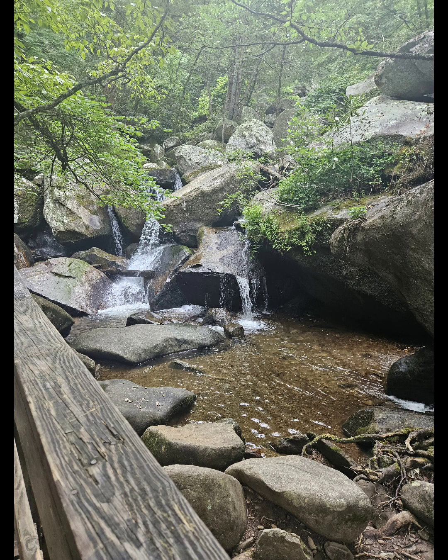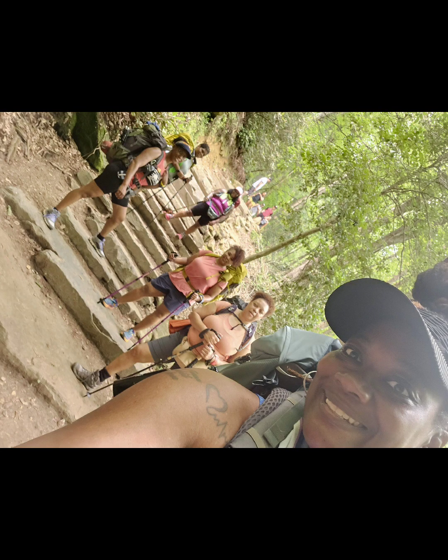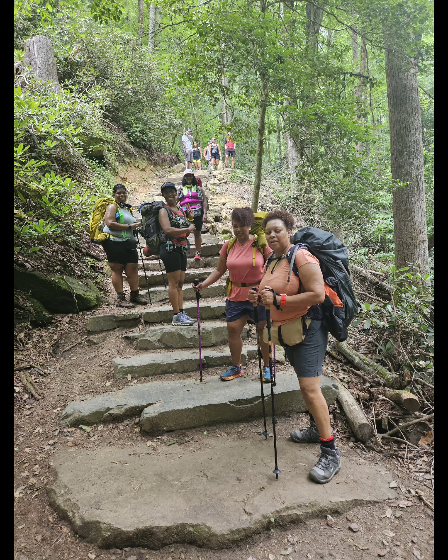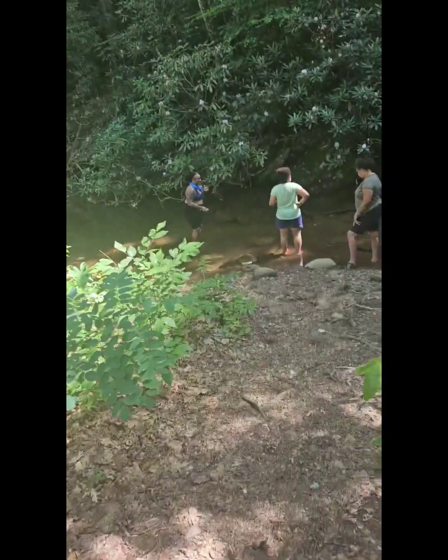We actually didn't go all the way to the top. It was kind of congested because it was a Sunday morning. It seemed like everybody was out. But we decided to at least take some pictures. And we did get to look up at the waterfall once we got about halfway up there. Taking pictures. Taking a break. Everybody had different hiking sticks.